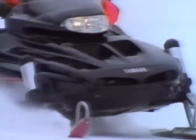Introducing the best super high-performance snowmobile in the world: Yamaha's awesome 1992 VMAX 4. VMAX is the name Yamaha reserves for its most powerful and advanced machines. VMAX stands for maximum velocity, and 4 for the only four-cylinder snowmobile on the market.